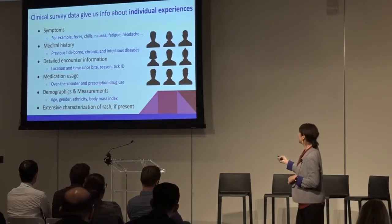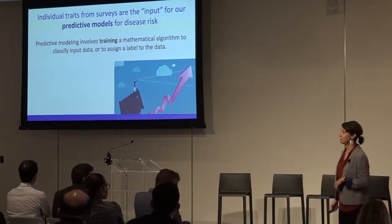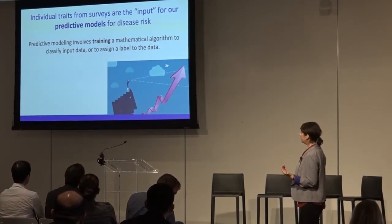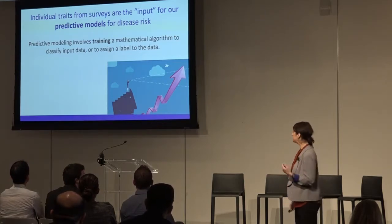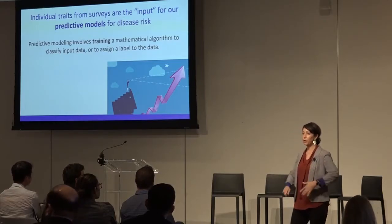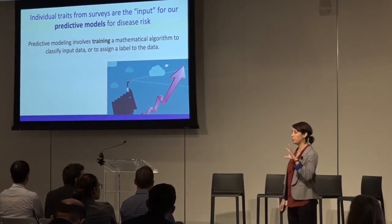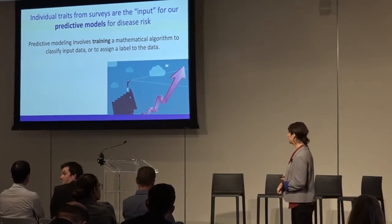So this data is actually the food, or the fuel, for these predictive models or the predictive analytics that we're using. They are the traits, they are the input that's going in, and this predictive modeling involves training a mathematical algorithm or group of algorithms to classify input data or assign a label. So we're using classification. The more information we can collect about the participants in the study, the better we can tune this algorithm to find a way to classify or label the data.